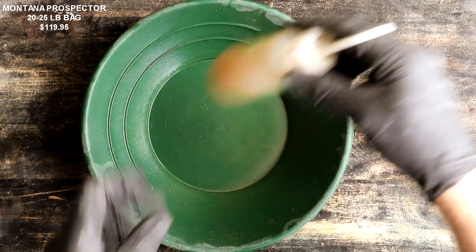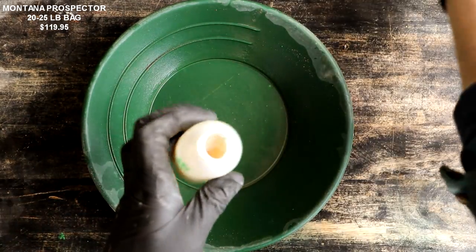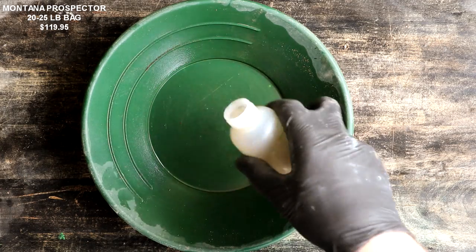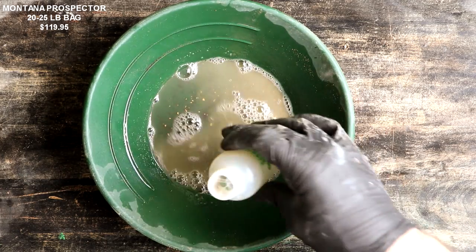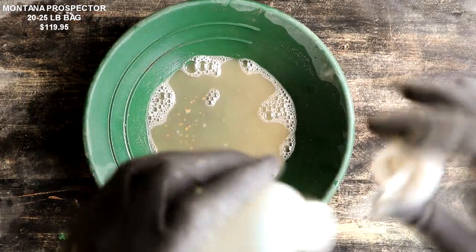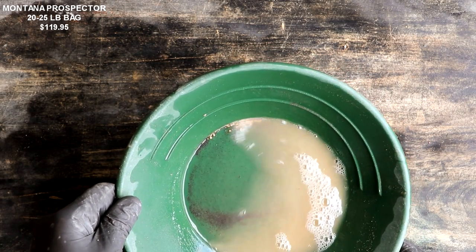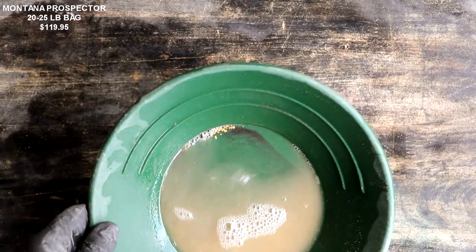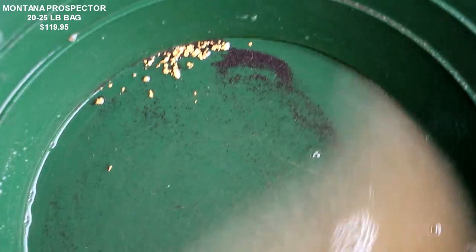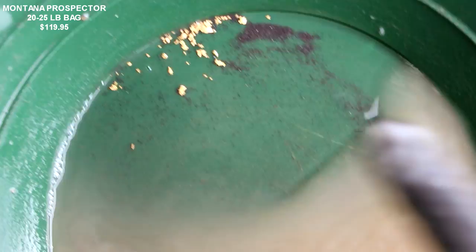All right, let's pour out our snuffer bottle so you guys can see exactly what it looks like before I dry it out. And I'm gonna guess it's maybe 10, 15 bucks worth of gold, if we're lucky. So that's maybe a quarter gram. 0.25 grams, I would say. That's about 0.25 grams right there. Because none of these pieces are chunky or anything. They're just kind of flat. It's hard to tell on camera, but we'll dry it out, we'll weigh it up, and we'll get a value on it.